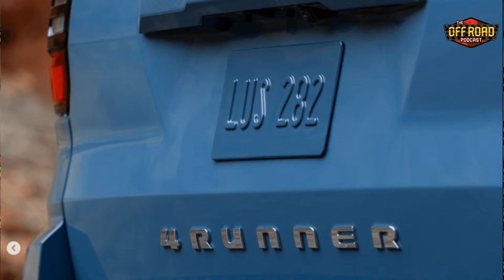Augmented reality windshield. This is out of the world right here. It's got a heads up design that overlays navigation, terrain maps, vehicle diagnostics right in your field of view, so that you know what's wrong with your truck, you know where you're going, you're tracking the trail as you're driving down the road in real time, without all the distracting of looking away from what's in front of you.